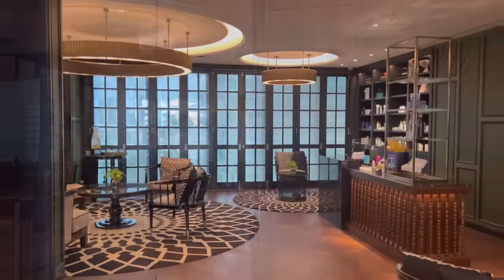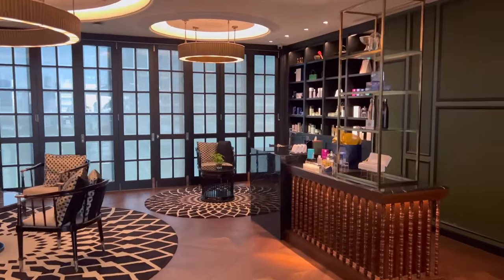A quick trip into the beautiful spa reception area before we head up to the room.